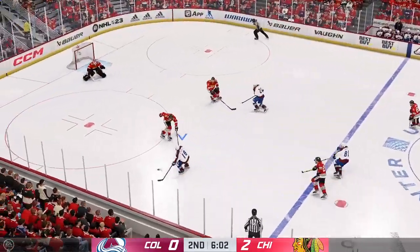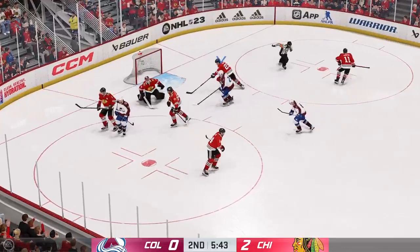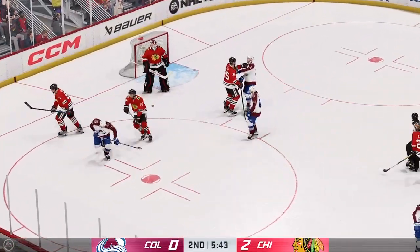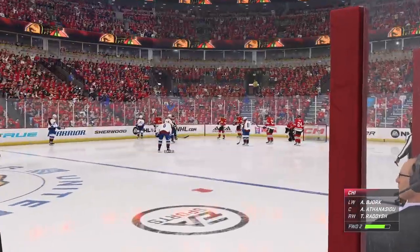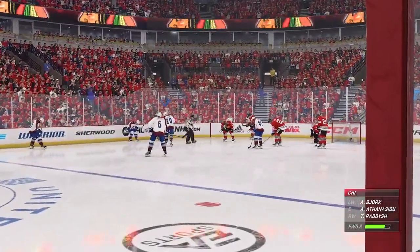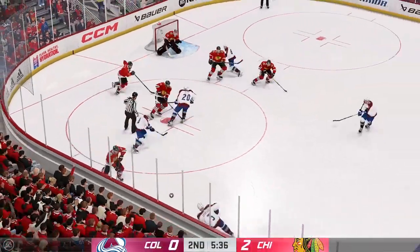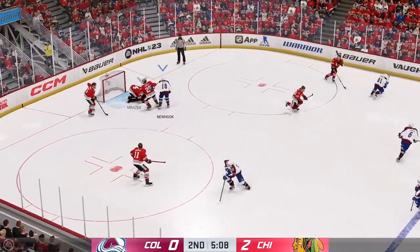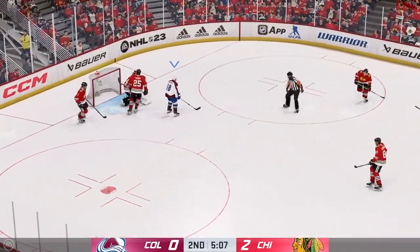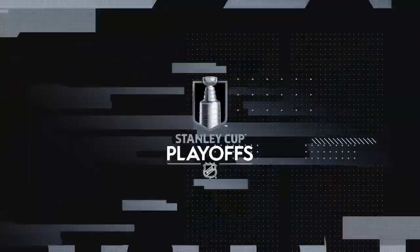From the left side, they enter the attacking zone. And he stops that kid in there. Wow. The Avs will go to work here in the offensive zone. With the blast, denies him on a slapper. And the goaltender grabs that one for a whistle to try to slow things down here.